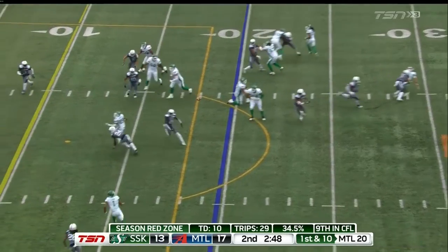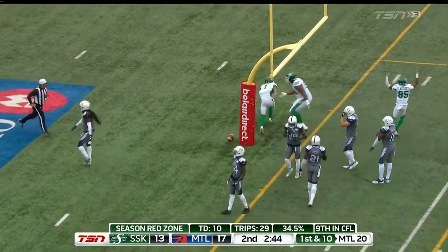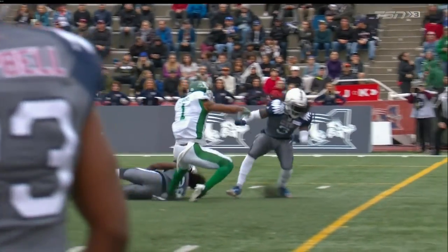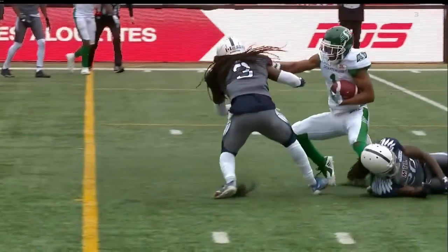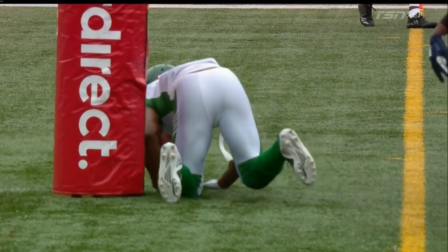Inside the 20. Polaris gets hit, but delivers to Evans, who scores. Oh, what a touchdown by Shaq Evans. Celebrating in the end zone. Yeah, he took a pretty good shot. Did he get in? Yeah, it looked like the knee was down before the ball was across, but they're saying heck of an effort.